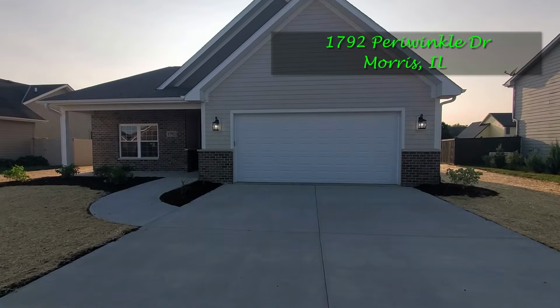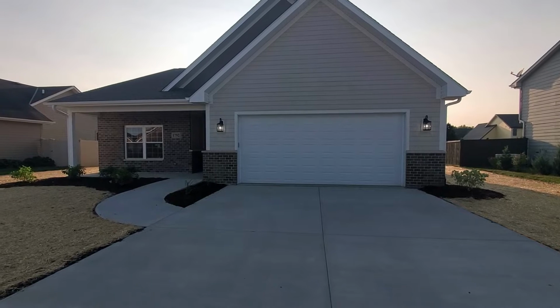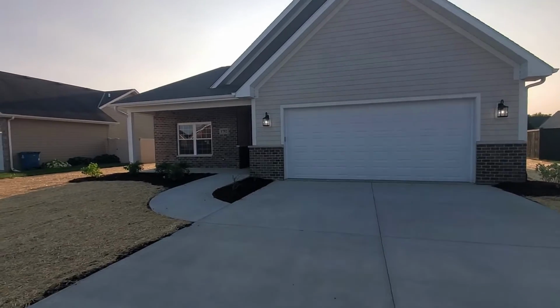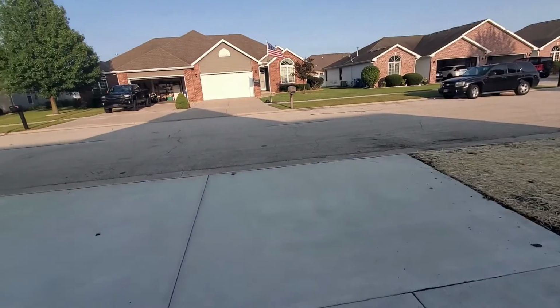So starting outside of this spectacular property, 1792 Periwinkle, again, just completed. Landscaping just went in and it looks fantastic. You got a concrete drive, concrete sidewalks, concrete apron.